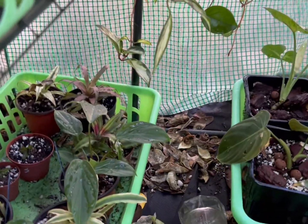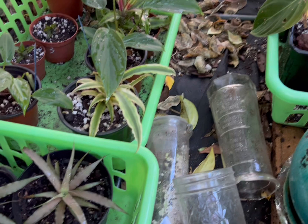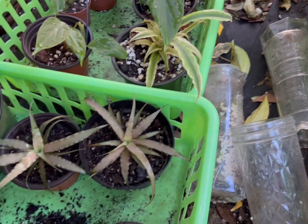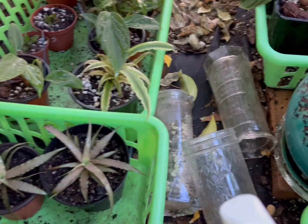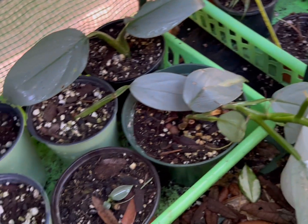Under, I have a lot of fuzzy petiole, and different kinds of, I don't remember what it is, but those are also in the cactus family, I believe. And these are silver swords.